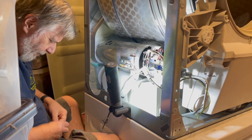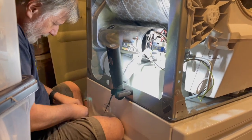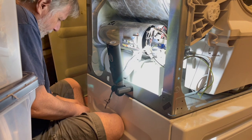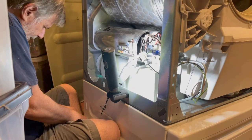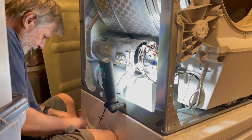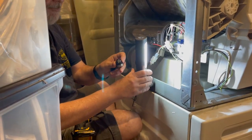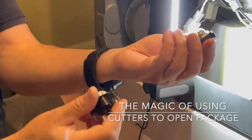Now, remember I talked about fingernails? Don't cut your nails too short, especially if you like to do little mechanical things. You don't want them long and in the way, but see, this is a little tight. Hang on one second.